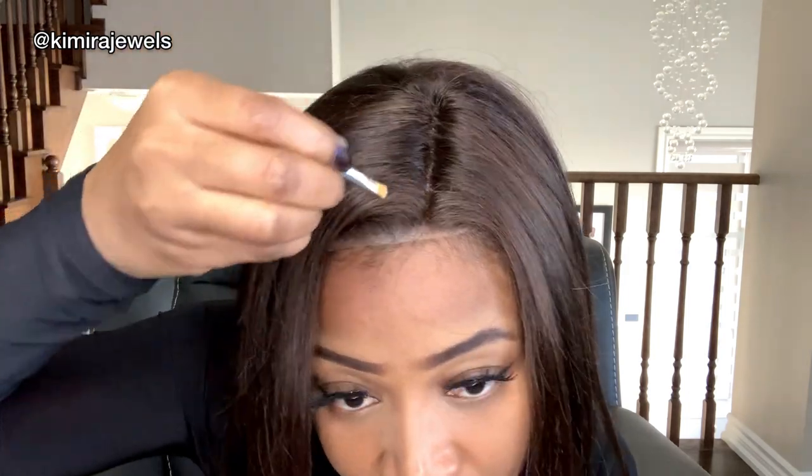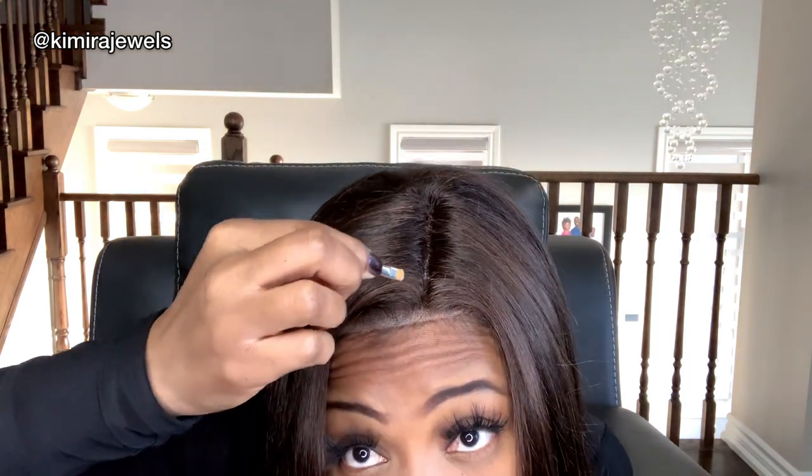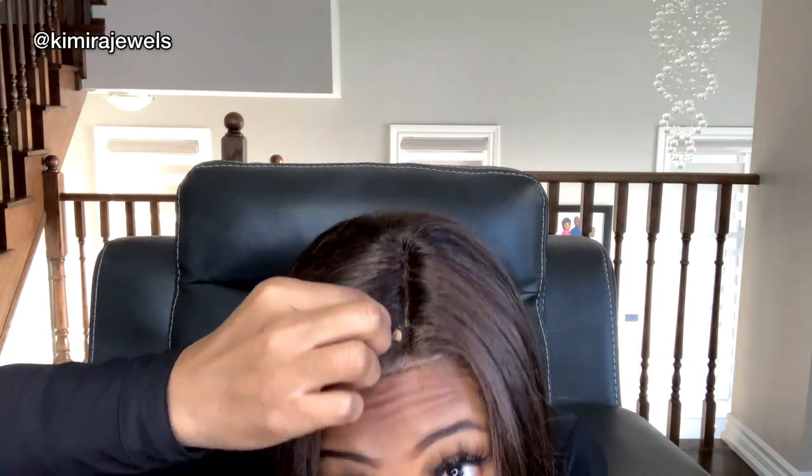Okay, so I'm going to go ahead and put some powder in the part just to make it a little more defined. I have a little mirror down here, so I'm going to look in the mirror. Hopefully you guys can still see me doing this. Let's see if I can move back a little bit. Yeah, I hope you guys can still see that.